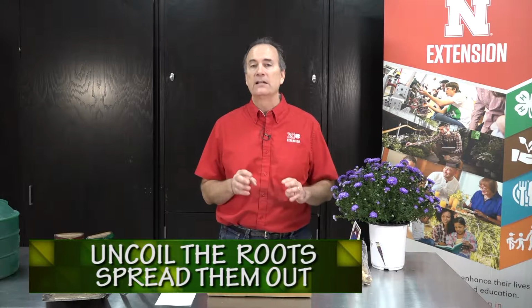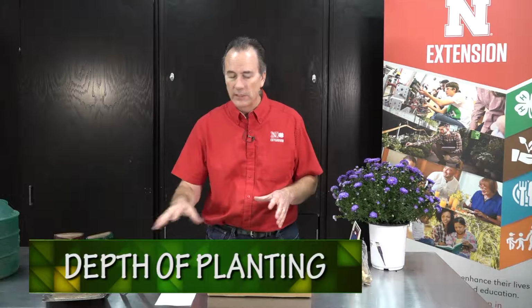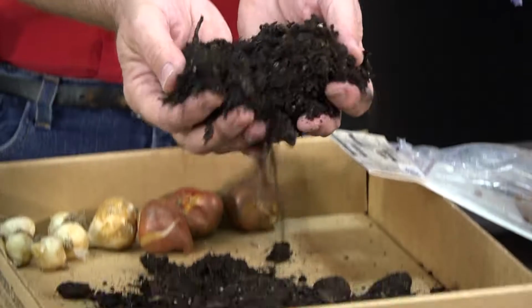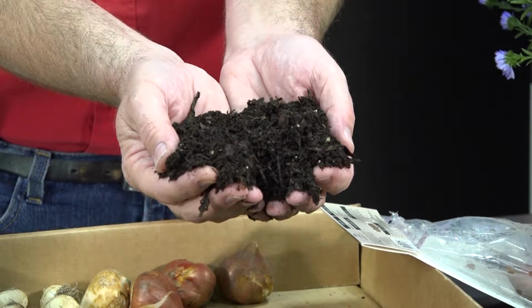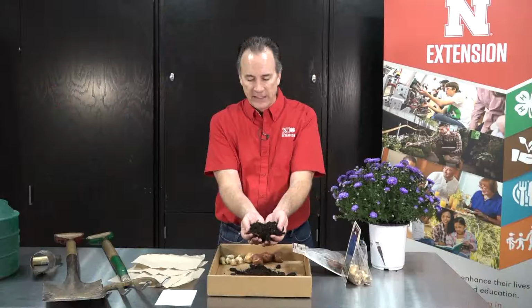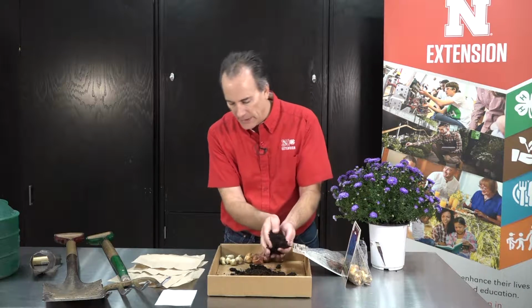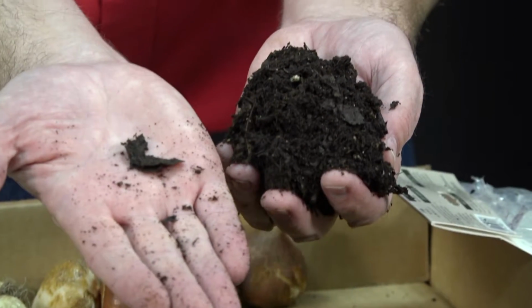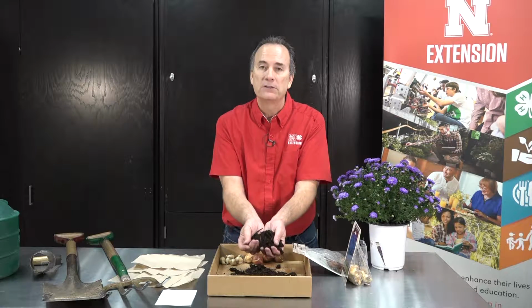All right, the next thing to think about is the depth of planting. So you've prepared the soil and you've loosened it. Sometimes putting in a little bit of compost is a good idea, especially again if you're planting into heavy clay soil and you haven't done much with it. The compost, which is really just a collection of roots and old shoots, you can even still see some leaves that haven't totally decomposed, has kind of a nice earthy smell to it.